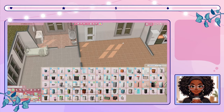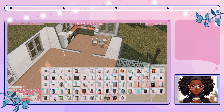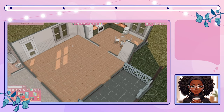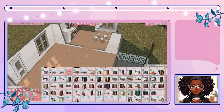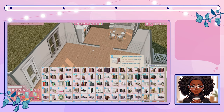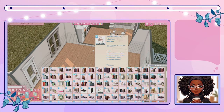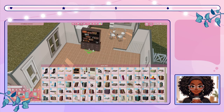Okay. Now, we have bedroom stuff. We have bathroom stuff. We have kitchen stuff. We're going to need some form of entertainment for her. Maybe a book to read or something, right? So I'm thinking a bookshelf would be perfect. This one costs 50 simoleons. And this one costs 1 simoleon. Oh, this is nice. Ooh, this is very nice. We're going to use this.